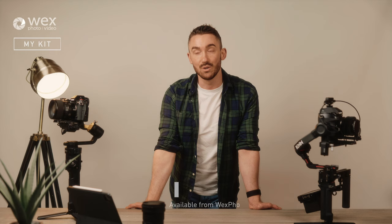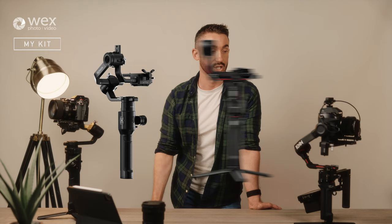I pretty much never shoot without a gimbal, so I'm using both the Ronin S from DJI and the DJI RS2. Something else that I never shoot without is an external monitor. Here I've got the Atomos Ninja 5.